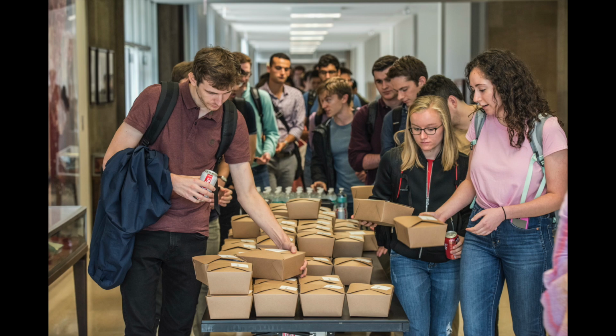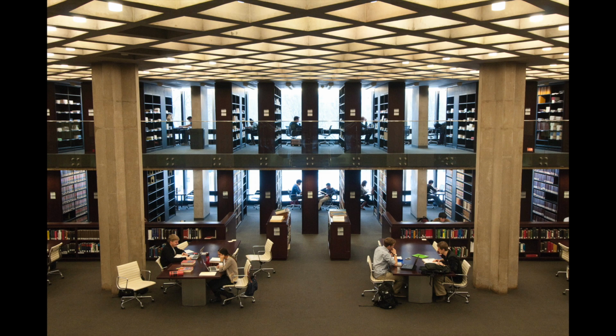At this point, you've now seen the entire law school. We're not a very large school, so it's not a very large building. What we're going to do now is climb up the main set of stairs outside of the Green Lounge to return to the circulation desk located on the second floor of the building in the law library, where we will conclude our tour. All right, so now we've come full circle to the circulation desk.